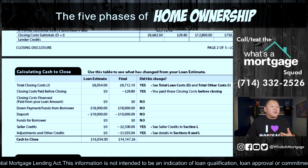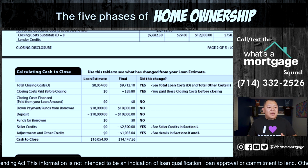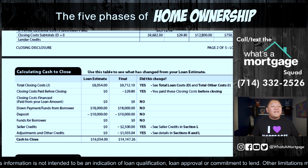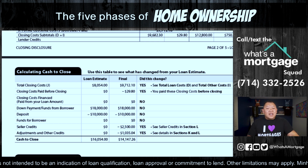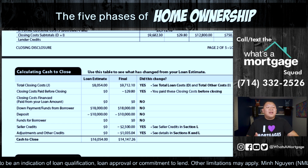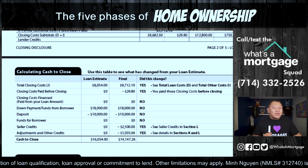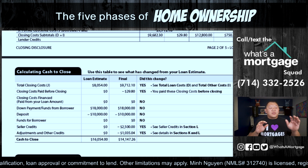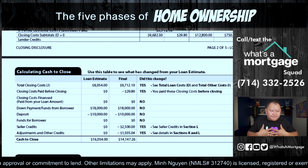You see, there was a credit right here, and then there's the same thing. The down payment 18,000 minus 10. Look at the seller credit. There was a credit of $2,500, right? So I'm assuming when they bought this house, the seller agreed to credit $2,500. Even though the fees were higher, that's why you see the seller credit on there. And then there's another credit for $1,035. Why is there another credit for $1,035? We'll break it down. So those are adjustments and other credits people don't talk about, but I'm going to talk about it today.